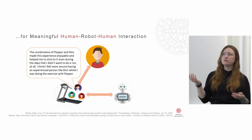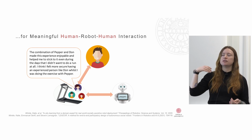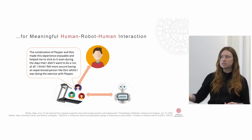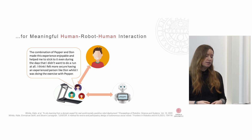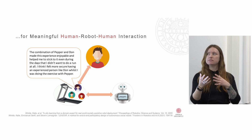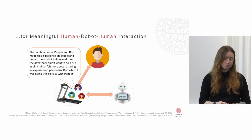So, a lot of them referred to the fact that it's nice that Pepper is the one right next to the treadmill, but I'm happy that Don is in the background. They still valued the social interaction with him. They also felt secure and safe, knowing that there was still a human in the vicinity who could make sure that they weren't doing anything unhealthy. So for me, I really like how this ended up playing out in ways that I didn't necessarily expect in terms of this human-robot-human interaction, and how that emerged during this process.